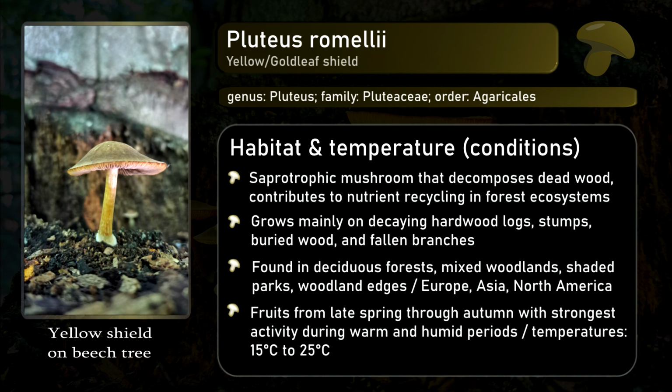Unlike soil-dwelling mushrooms, Pluteus romellii depends heavily on the moisture retained within its woody substrate. Prolonged drought can delay or suppress fruiting, while rainfall that thoroughly moistens fallen logs and stumps often stimulates the appearance of fresh specimens within a few days. It is most frequently encountered in shaded locations with good air humidity, where decaying hardwood remains damp but not permanently waterlogged. Mature forests with an abundance of decomposing timber provide the most favorable conditions for this species to complete its life cycle.